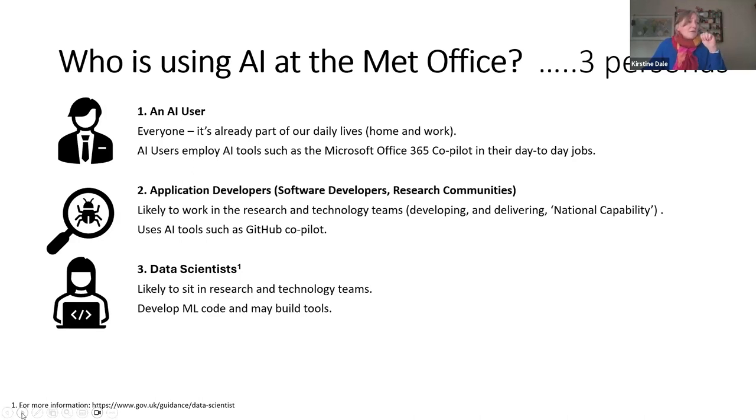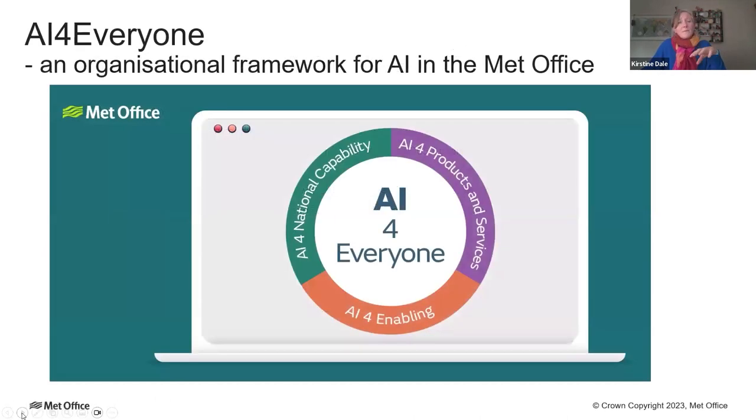So we take those three personas and we map them across the three domains within the Met Office. So the three domains are national capability, which is the bedrock science and technology research, products and services, which use national capability to deliver impact and value, and then enabling, which is the support functions that keeps the cogs moving in the machine of the Met Office. And that includes capabilities such as IT services, security, HR, finance, so all of the functions that are essential to the smooth running of the Met Office.